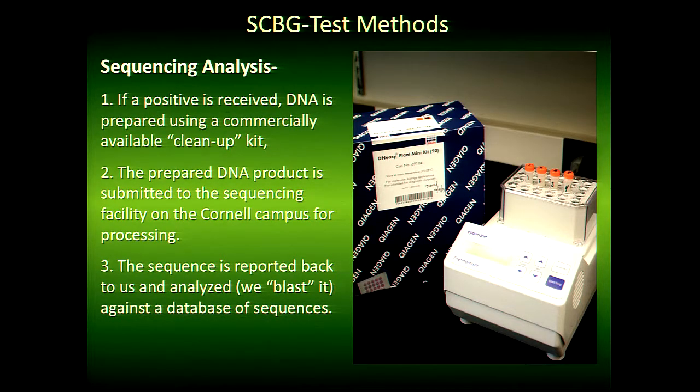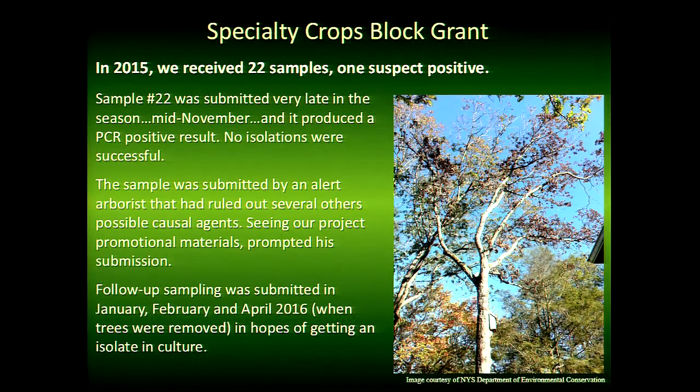And then we also sent off material to the Cornell Laboratory for sequencing if we did get a positive with our double-nested PCR. So the sequence would come in, we would get the sequence from the laboratory, and then there's a database of sequences out there, and we blast it against that database. And the database for oak wilt isn't really large, so we would like to contribute to that and add our sequences as well. So that is something that we'll do with a project this year.